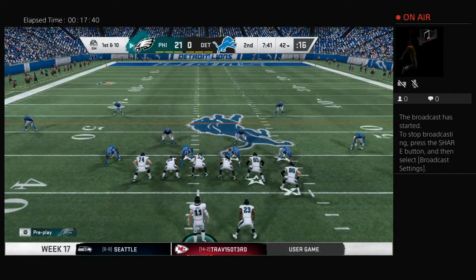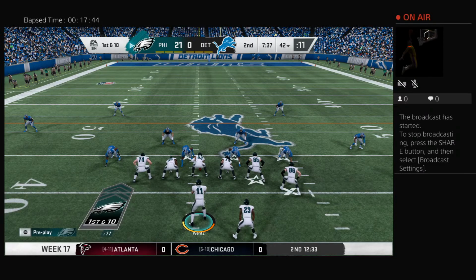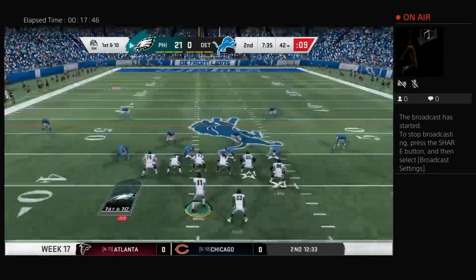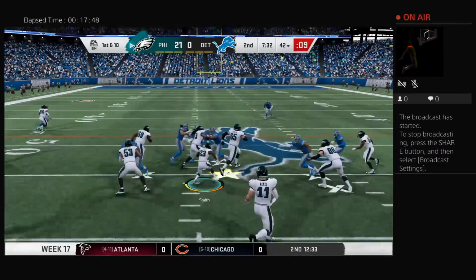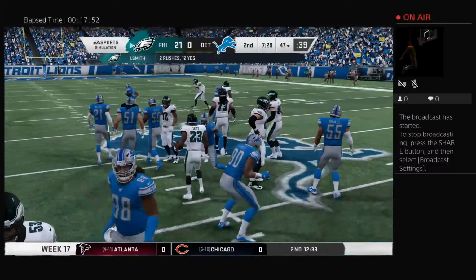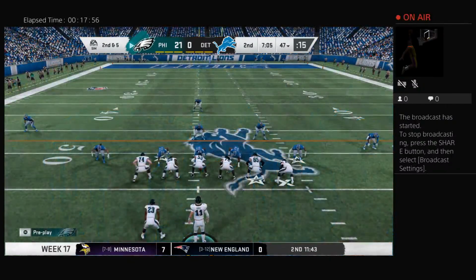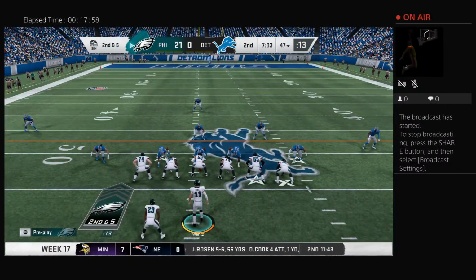Here we go, Pac-Man. Come on. A 1st down carry for Smith. And able to work about 5 yards out of this as he's taken down up near the 47. After the pickup of 5, here's 2nd and 5.